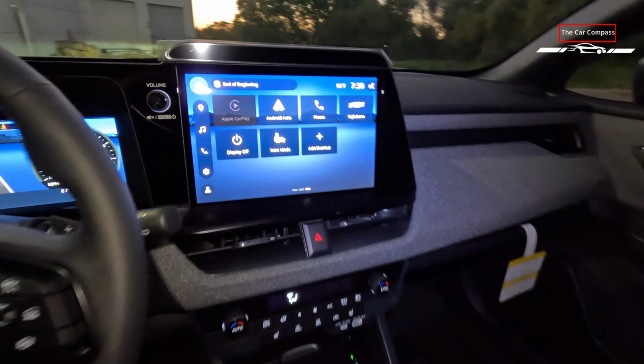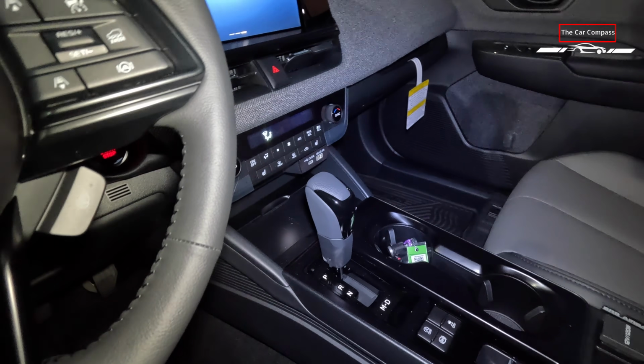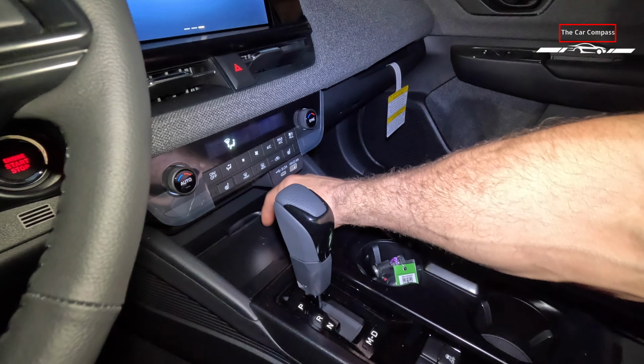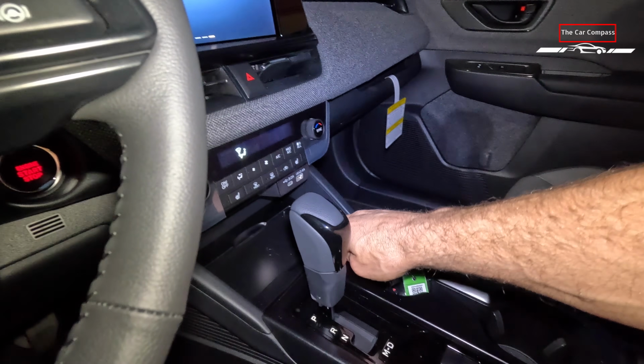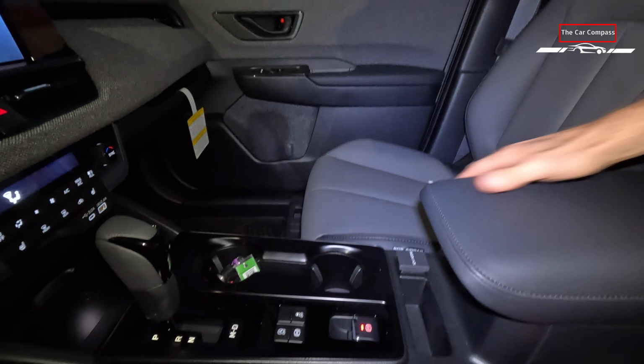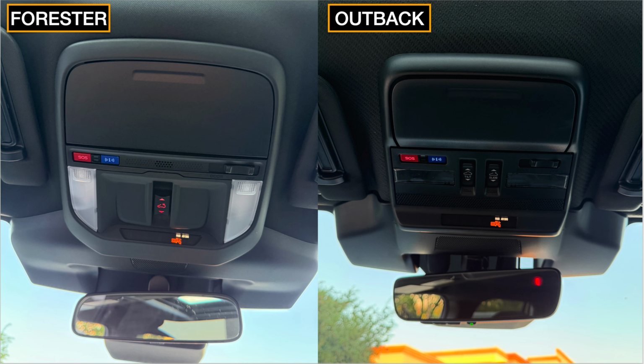Now let's turn the light back on and take a look at the center console. Different center console, but the shift lever looks pretty similar. Right here with the wireless charging pad, this is also an added option. It does not come standard in the premium Outback. This portion right here is very similar. Now let's take a look at this control panel for the top, and that sunroof or moonroof, that's going to be different as well, as I showed you in the Forester.